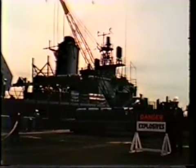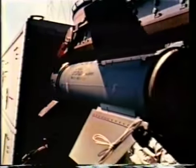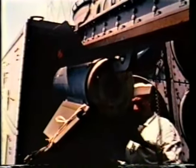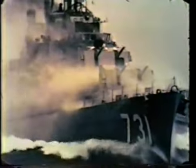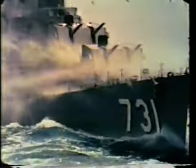Service ASROC missiles with nuclear warheads were taken aboard the designated firing ship, the destroyer Agerholm, and her backup, the destroyer Richard B. Anderson, and were stowed in their launchers by the ship's regular ASROC crews. Intensive preparations stressed the most advanced safety and protective measures. All was in place and ready.